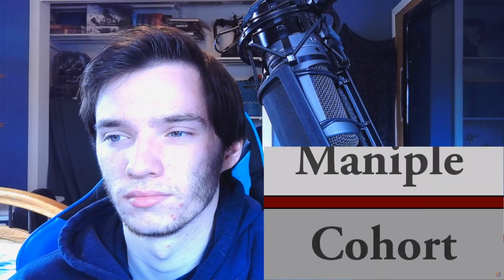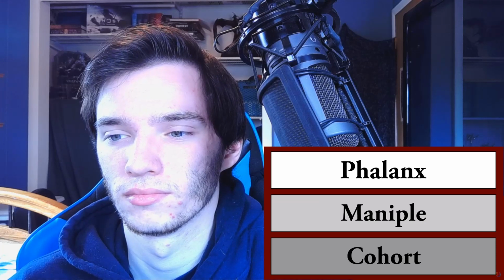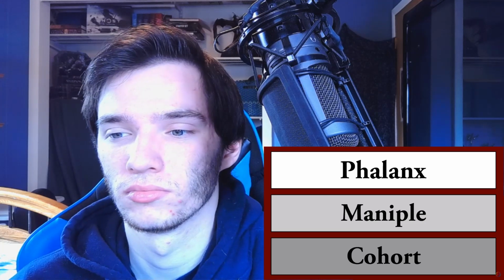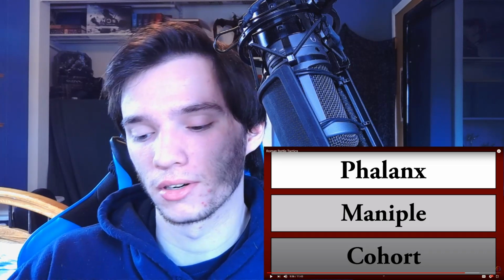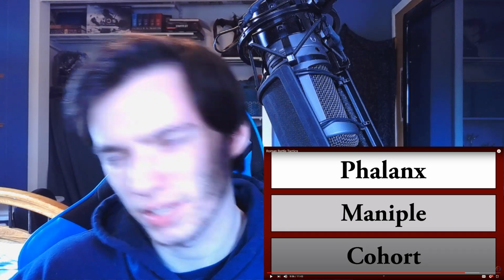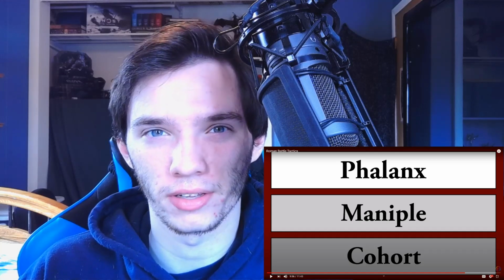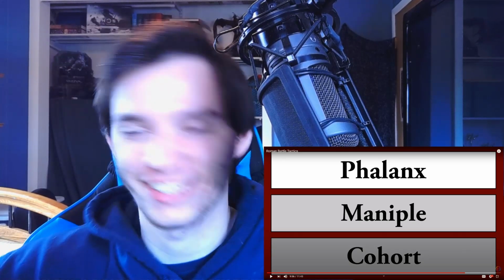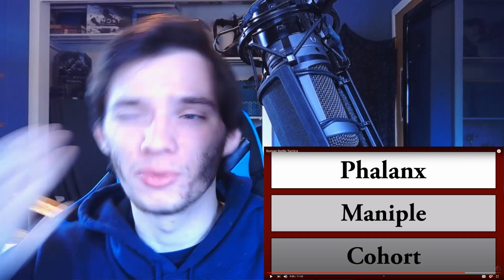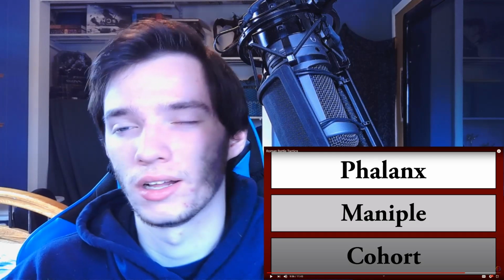So what did it mean that they used all of these different tactical structures? It's not like one was a natural consequence of the previous one. These were all radically different systems. I would argue that the cohort is a reasonable evolution from the maniple. It's kind of the same thing. It's just generalizing the army more, making the army more uniform. Uniform, that's the word I'm going to use, because I can't think of other words at the moment. But I would definitely say the maniple from the phalanx is a bit of a more drastic jump than cohort from maniple, though. That one I can definitely see.